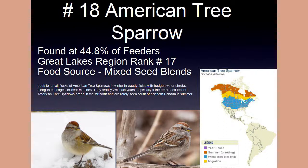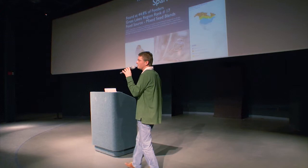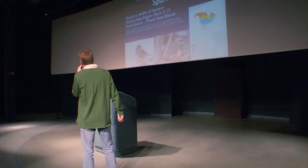Like most birds, they need to eat and drink constantly. In general, a bird like this will need to consume up to 30% of its body weight every day. And if it doesn't, it can either starve or dehydrate within 2 days.